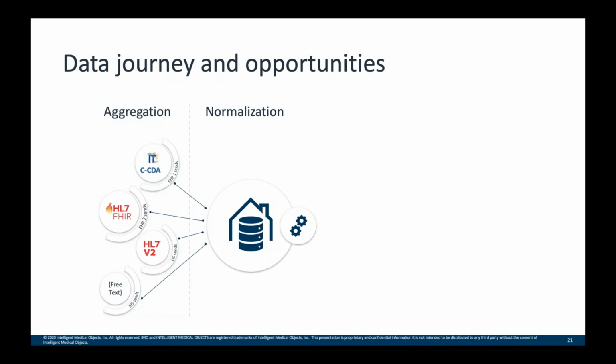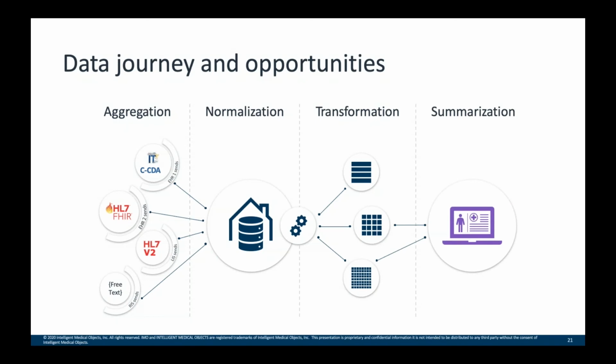Once the data is all in the same format and has a similar meaning, and is at the highest level of specificity possible, the data must be transformed to be quickly understandable to the user. I'll give some examples in a minute, but the data as collected is likely not in the format that will be of use in other use cases. And finally, the massive amount of data that will be available to the clinician will need to be summarized and prioritized if it's going to not overwhelm them and increase their cognitive burden.